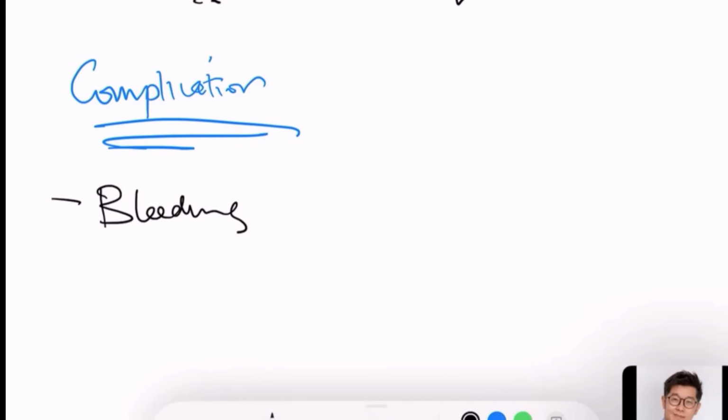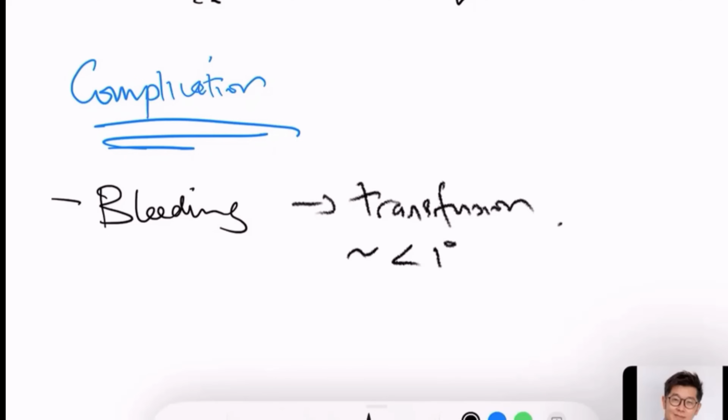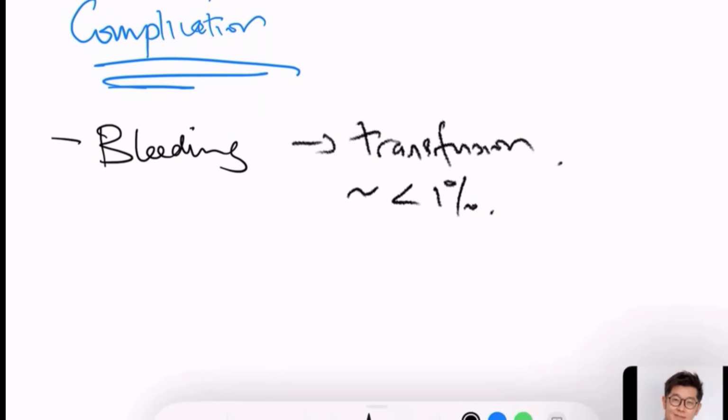Bleeding is one thing that can certainly happen as far as surgery is concerned. Any form of surgery requires incision, and if you need to incise, you will bleed. So bleeding for TURP is a common complication, and depending on the size of your prostate, there is a small chance that you will require some form of transfusion. However, the good news is generally it's less than 1%, and in my hands, I've only needed to transfuse a handful of patients that I can count with less than one hand in the hundreds of prostates that I've done. It is a small possibility, but certainly is down there.